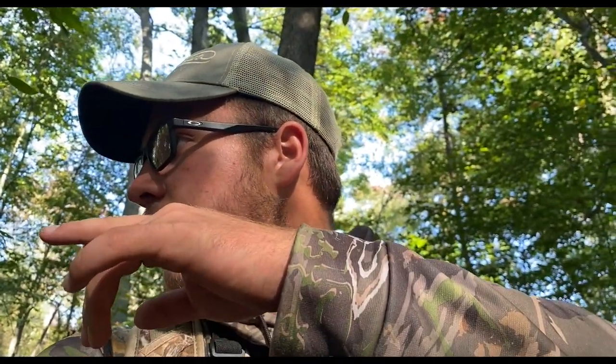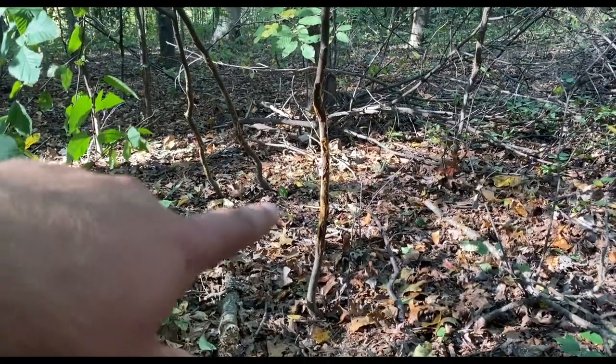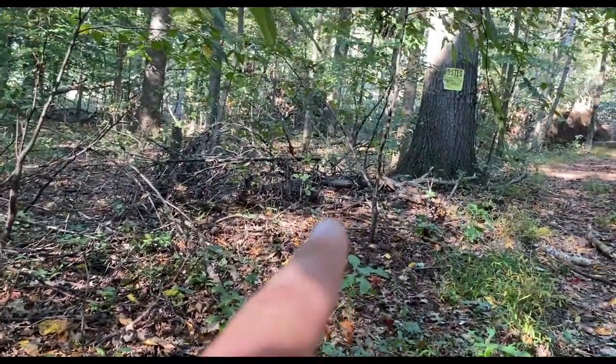All right, guys, I'm sneaking up to the stand now. And I stopped right here at this area because there's a lot of little shrubs around here. And every year there's always a bunch of rubs on the tree. And as I'm walking in, I see 4 or 5 little shrubs here, little saplings with rubs. We got this tree right here, those two little ones, and we got that one there. There's another one right there on that tree.